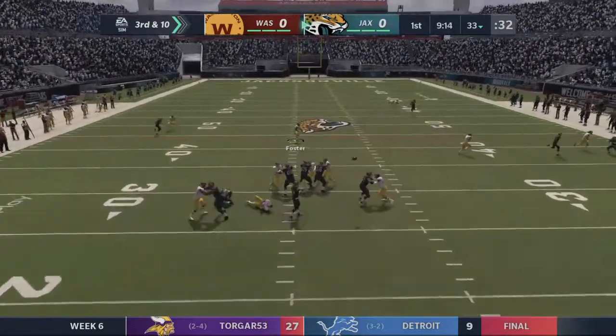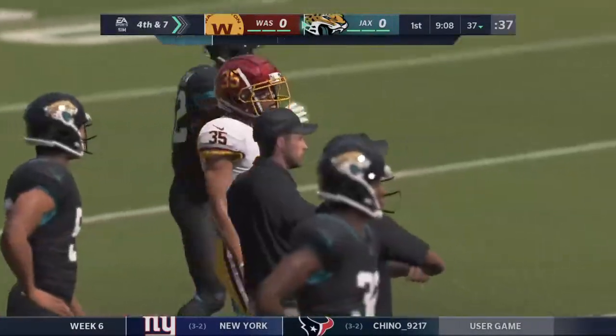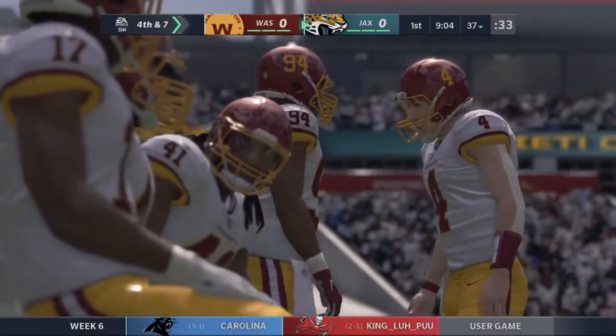Minshew throwing on 3rd down. The open man is Westbrook. And he'll be brought down right around the 37. A gain of 4, not enough. And it looks like punt time on their opening drive as it's 4th down.